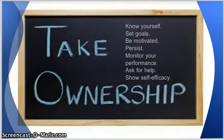To be college and career ready, you need to take ownership. Take ownership of your own learning. Make sure you know yourself. Be self-aware. Find out your interests, your passions, your skills and ambitions. What is it that you love? Many colleges have a counseling center, and they can administer an interest inventory.